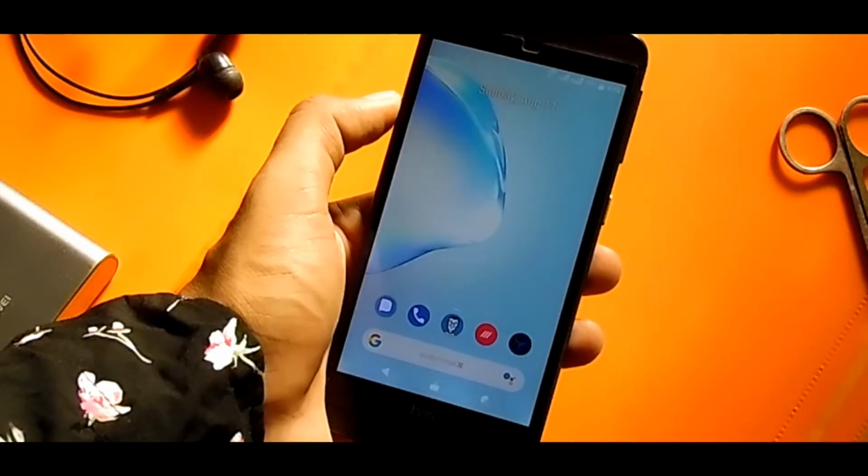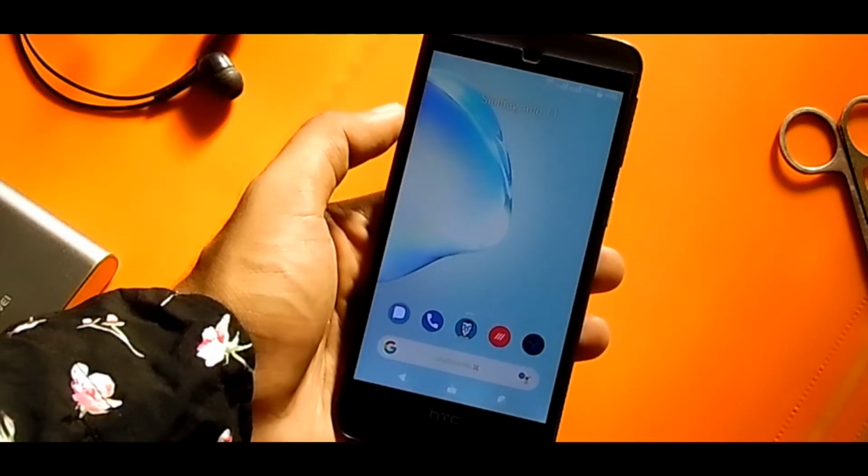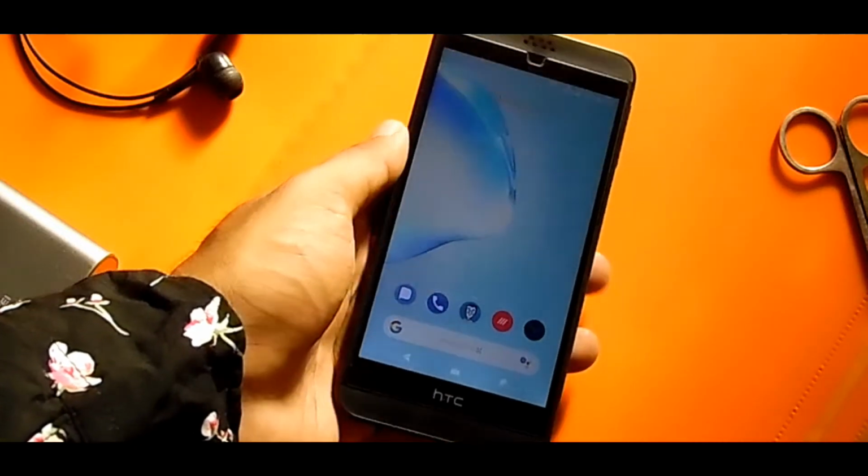Yo, what's up everyone? You already know Samsung has released their another new flagship, which is Galaxy Note 10 and Note 10 Plus.